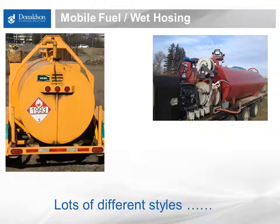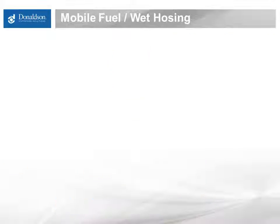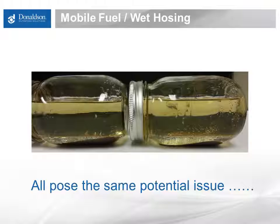There's an agricultural system on a flatbed truck or an agricultural trailer, a horizontal fuel tank with dispensing pump and equipment on there. And even at very small scale in pickup bed situations where there's a small fuel tank or even oil tanks here in this case, in the back of the pickup truck as it runs out to fill equipment on a construction site, perhaps. Lots of different styles of that, but they can all have the same potential issue.